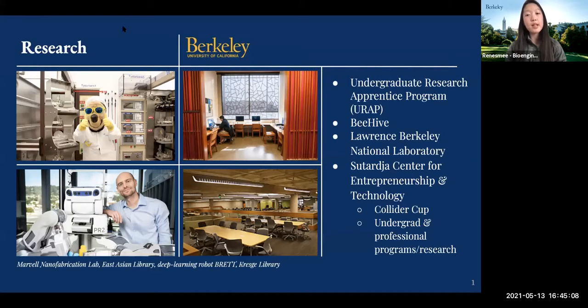In addition to that, Berkeley also has a national laboratory called Lawrence Berkeley National Laboratory. A lot of students at Berkeley also do research in that lab. It is around, I would say, 10 to 15 minutes by car from Berkeley. A lot of students actually have fun just riding the bus up the hill to that place and doing their research.